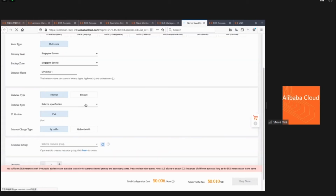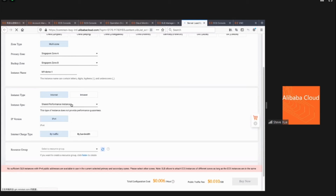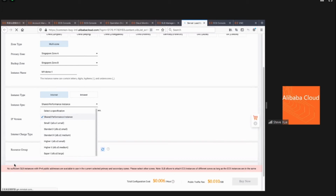And now you see the concept of internet and intranet. Internet, you have a public IP address. Intranet, you don't. And you can specify a specification which is based on the bandwidth. I can use the shared performance one, but I'm not sure if they have enough storage. I will pick another one.